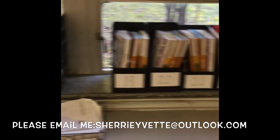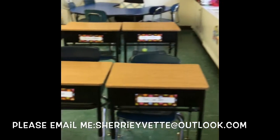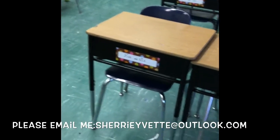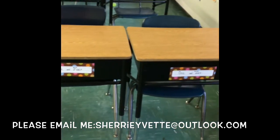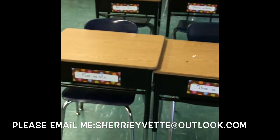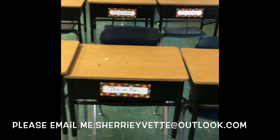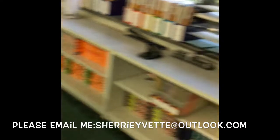When people come into the room, they often ask, where do your kids sit? Where do they store their things? So you'll notice that on the front of the desk, there are 2 numbers. Each student is given a number, and that is what I call their storage area. My students are in 5th grade, so I'm trying to groom them for middle school. So I teach them to not leave things inside their desk. So where do they store their things?